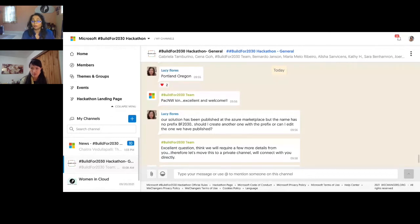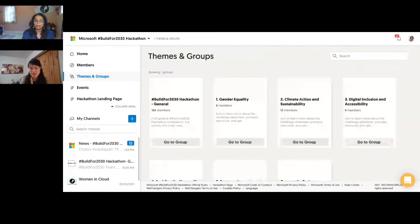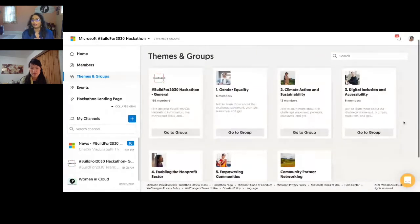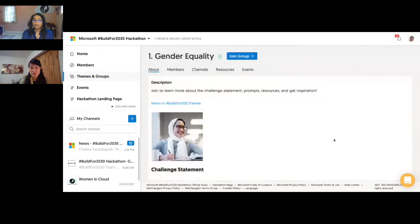The first thing that you will go and do is get your profile set up. It is on the top right corner. That is where you go and set up your profile. Very important, because people want to know who you are and they can connect with you. That's the first piece. Second piece, you need to click on themes and groups. That is where you get all the information about the themes and go to the group. If you are all about gender equity, go to that group and sign up. Once you sign up, you can see the members. Go ahead, Raisa, sign up. It's very easy.